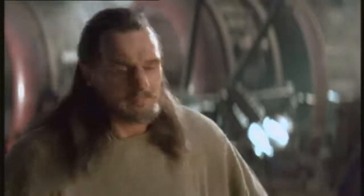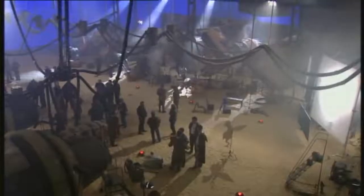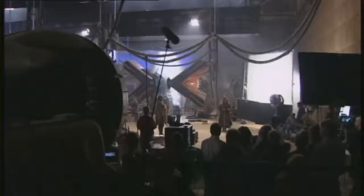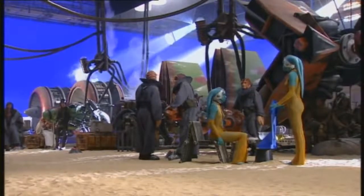So in a case like the pod race hangar, we shot a number of the full-size pod racer engines in a stage in Leavesden. As we were shooting, it was my job to try and make sure that we had all the pieces we needed to put the shot together later.